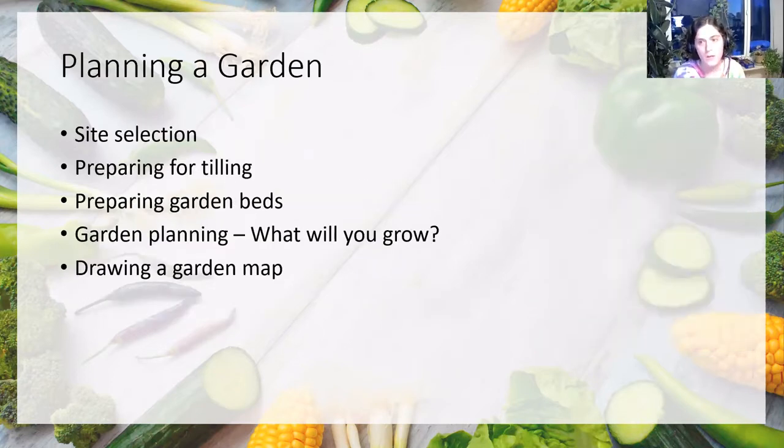Okay, so in this workshop, we are going to talk a little bit about site selection, what you can do to prepare your garden for tilling, how to prepare your garden beds after they've been tilled, and then we'll get into the meat of garden planning and drawing a garden map. So that's what we're going to be doing.